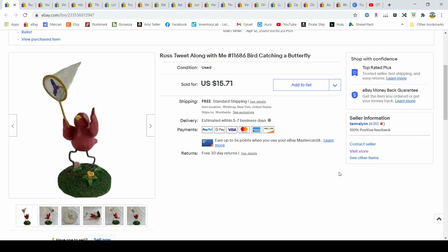First, I have these Russ Tweet Along With Me. These are some birds that I picked up at the Goodwill over in Vermont. I picked them up, I think it was earlier this year, and I was able to pick up about 20 to 25 of them. And I think I only have about 2 or 3 left.